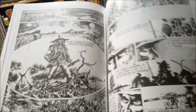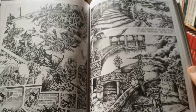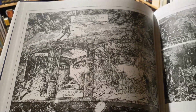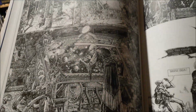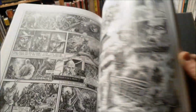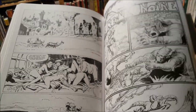So yeah, again, this is another instance where I really would hope that I could understand French a bit more. Crazy, crazy, crazy. But even if you don't really understand what's going on here, this is a treat for your eyes, as the whole book is a treat for your eyes.